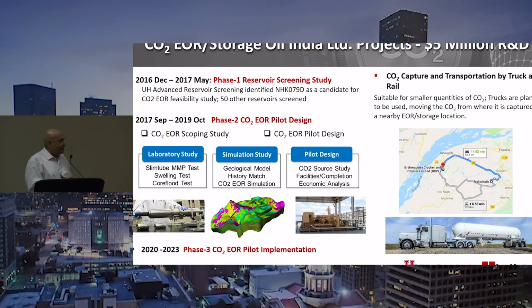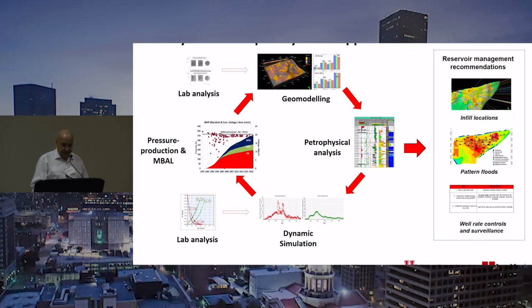And Milan, the beauty of those reservoirs is they all have aquifers below them, 10 times larger than the reservoir volume or even larger. So there is a tremendous potential to store CO2 in those aquifers as long as we produce that water. And producing that water is very valuable because India needs a lot of water resources at the surface level.